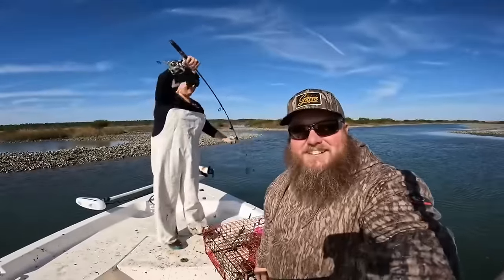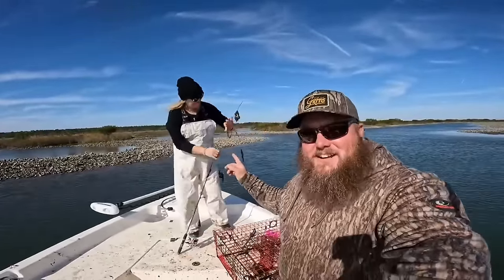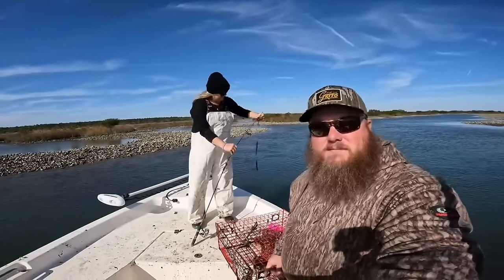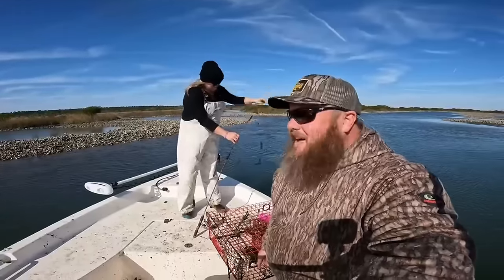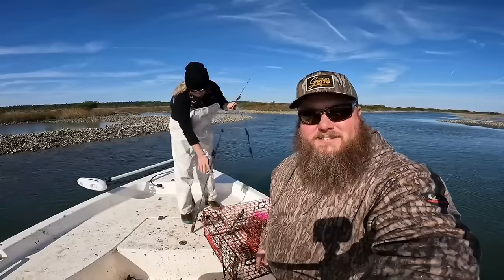All right, guys. So I just had a funny idea. Who thinks I should try and take this rod and reel that was just tangled in our crab trap and go try to catch some fish with it? Make a whole video of it, see if it's lucky. Drop a comment if you think I should do that, because I might just do it for the YouTube.